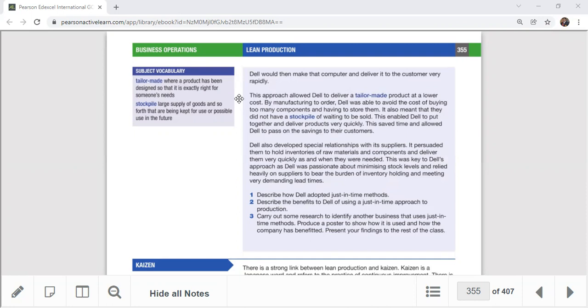But in practicality, because it is a multinational company, making online orders like that is sometimes not practical for them, because of the different countries. So anyway, for a computer manufacturer like Dell, someone can argue they must have a huge amount of stocks.